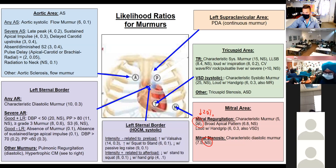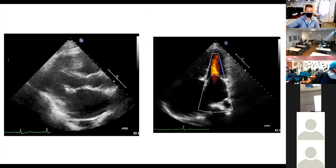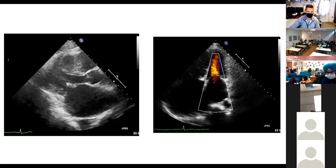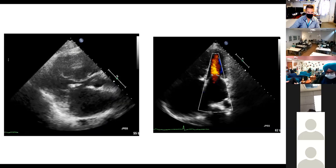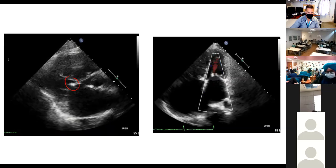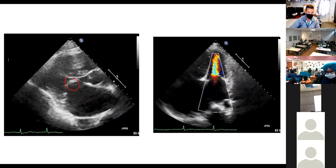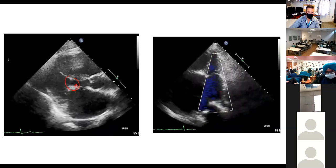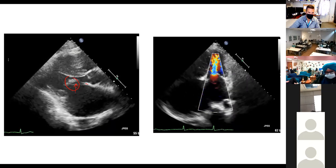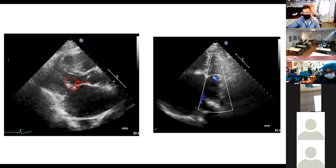It's just medicine. You know, it's not your fault. You can't hear the number. This is just the echo. It's kind of cool. This is the typical hockey puck sign, where you can see that this mitral valve here looks like it's a little bit tethered. And that's exactly what's actually happened. It's kind of tethered to itself, so it's not really moving the way that it should. And it creates that hockey puck stick sign right there, which you can see on a long axis.